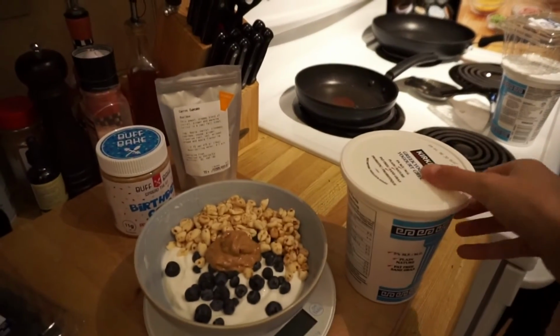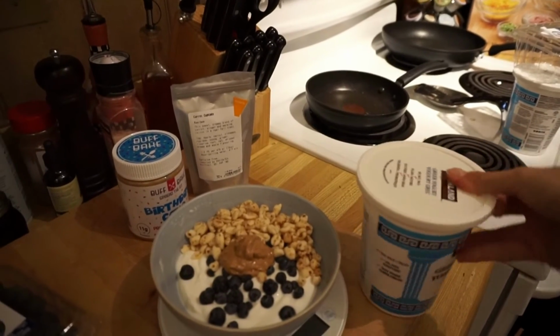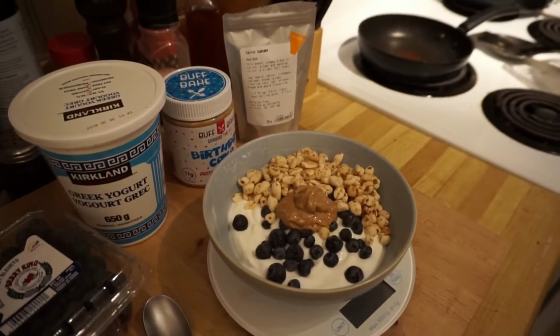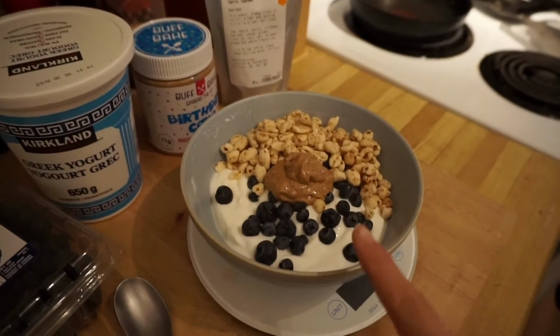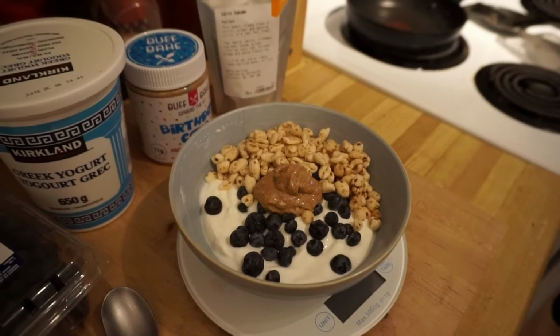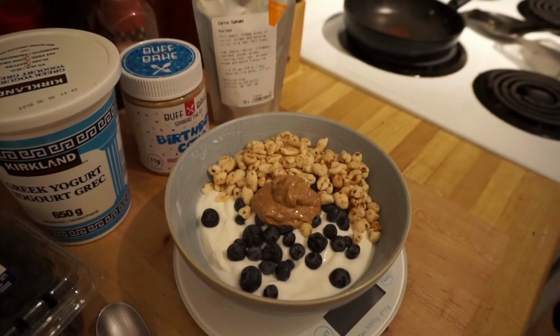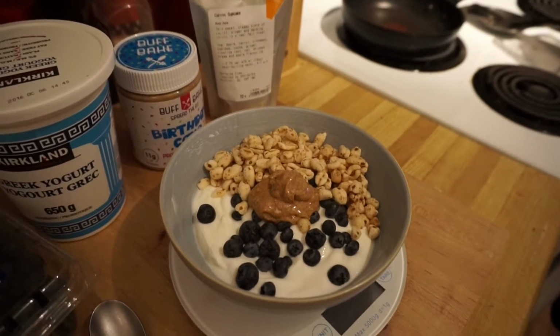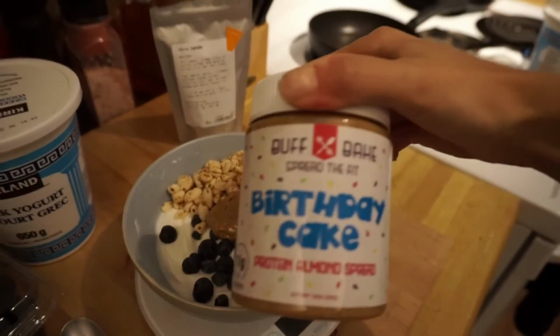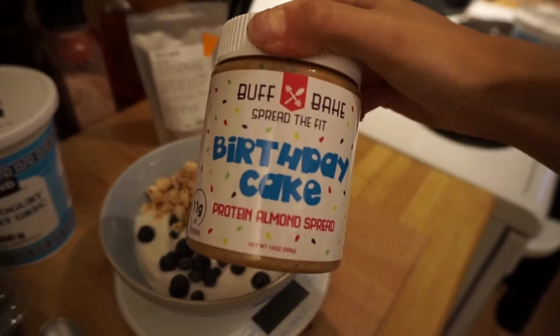Greek yogurt is also full of probiotics, which can help with digestion and such. So really good. 8 ounces of that. I have some blueberries and I topped it with some puffed wheat, which is also a really macro-friendly cereal, 0 fat. And I also added 1 tablespoon of the birthday cake Buff Bake.